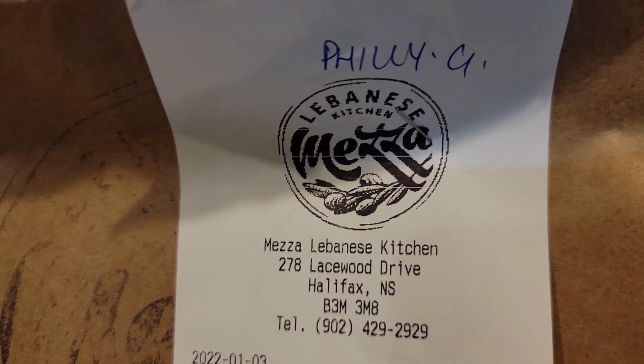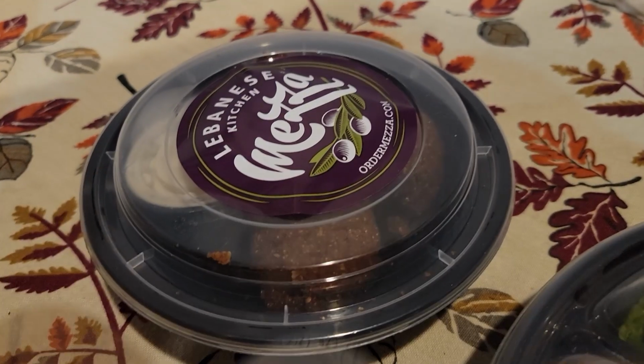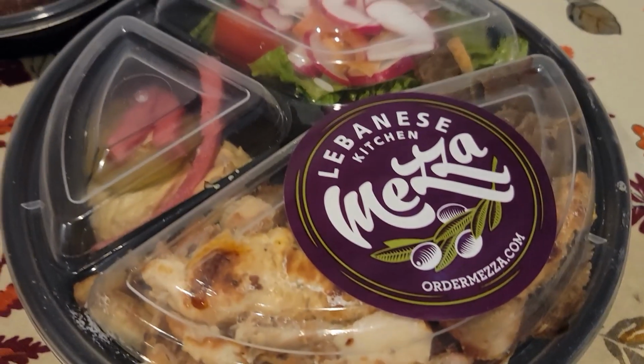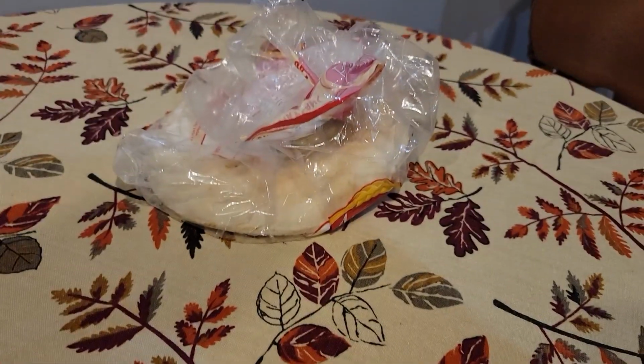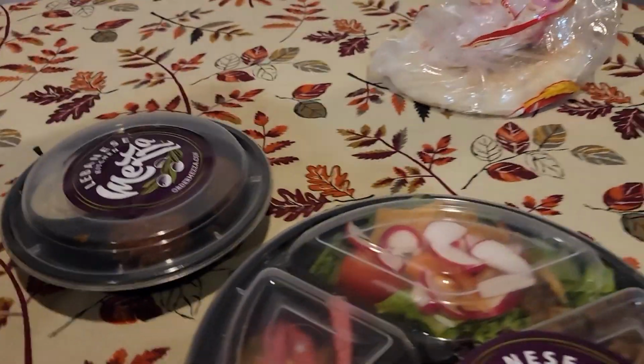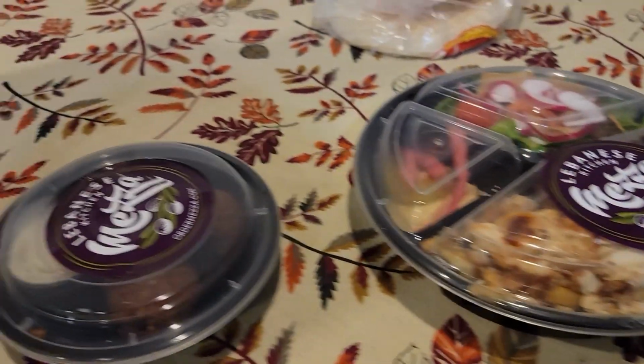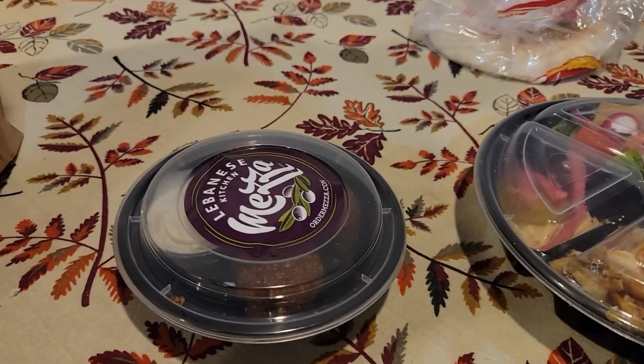All right. Let's open her up and see what we got. Also got a side of falafel. Add some falafel to this order. So I got the mixed plate and falafel. They give you pita bread to go with the hummus. That's part of the mixed plate. So that's over there. First things first, I'll open up both things so that we can see what they look like. All right, here we go.